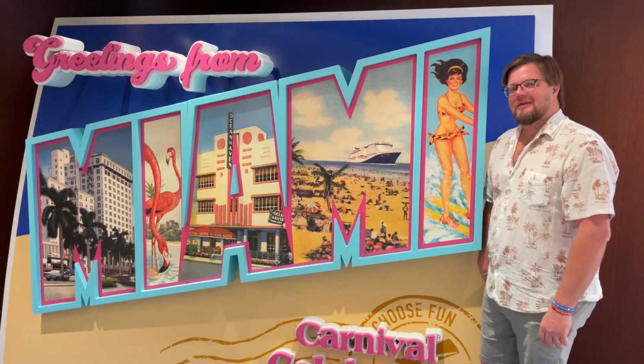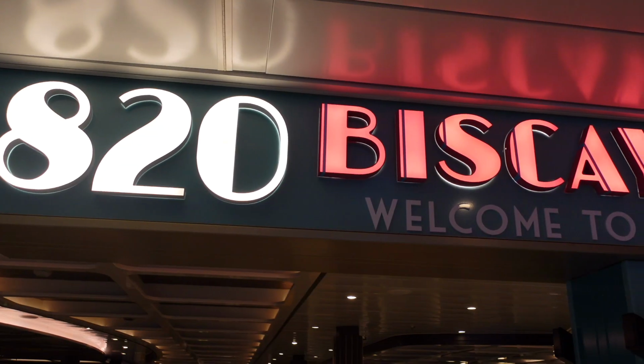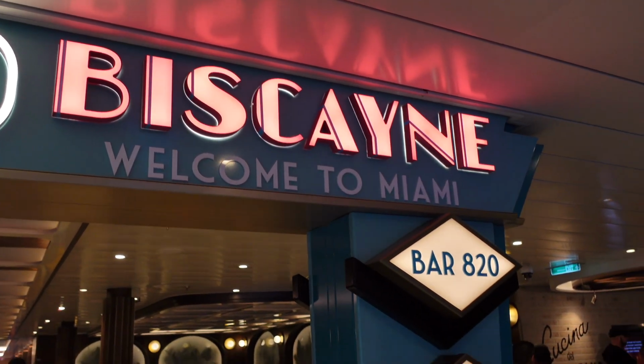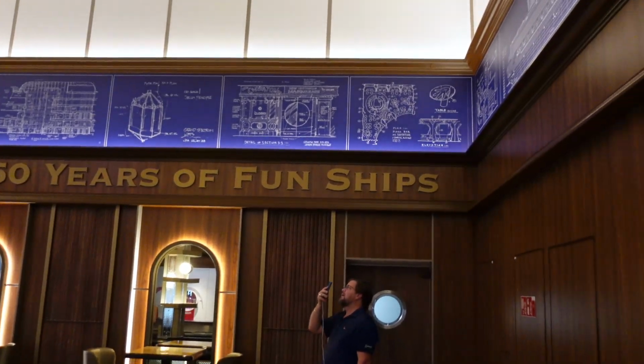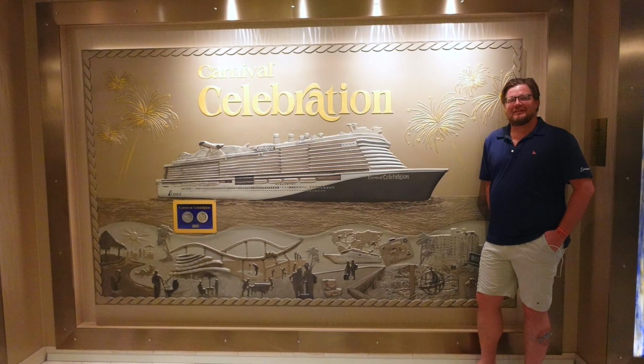I didn't have to process, like, oh, that's beautiful, but how does that tie in with back there? If you've been on the Carnival Mardi Gras and the Carnival Celebration, you know how different they are, but they are the same. They're themed differently. So I think Carnival does a great job with their theming. The Carnival Mardi Gras is very Mardi Gras, and the Carnival Celebration has a lot of Miami stuff in there because it's commemorating the first 50 years of Carnival. So there's a lot of history, and it all kind of flows and ties in.